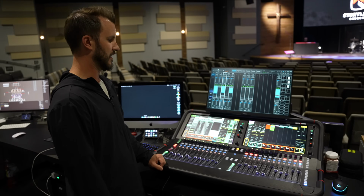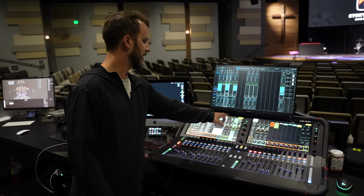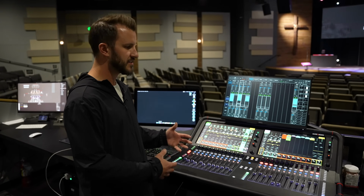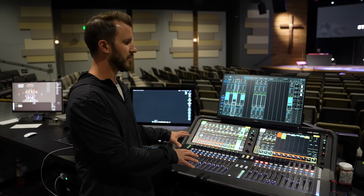Dyn8 is a dynamic compressor that you can add on. Right now, we're not using the Dyn8 on channels here because we're doing most of that processing through Waves, but it is an option for a channel if we need it. It allows us to have a lot of flexibility depending on the experience level of our front of house engineers. If I want to train somebody just on the console, I can use all the built-in effects and all the processing right within the board.